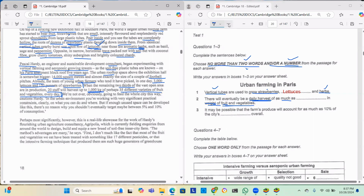So our answer should be what, guys? It should be 1,000 kilos, right? So write exactly as it is given in the paragraph: 1,000 kg. That's it. Here it is given 1,000 kg, so we will write exactly like that. That's our answer. Now let's move to the next question.